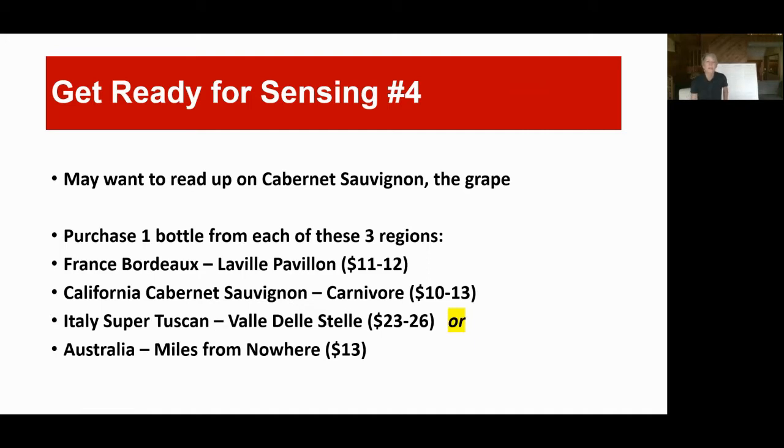Okay, so for tasting number 4, as you may recall at the end of the last tasting, we said you might want to read up on this grape, Cabernet Sauvignon. And we asked you to please purchase a bottle from each of these 3 regions. We think they're very good examples of good Cabernet Sauvignons: France, Bordeaux, California Cab, and Italy or Australia. We picked Italy for this, one of the Super Tuscans. I've also tried that Australian Miles from Nowhere, and that is really a good deal. That's a nice wine too.